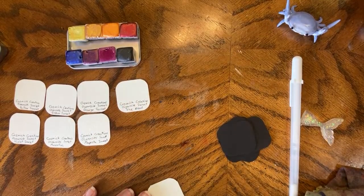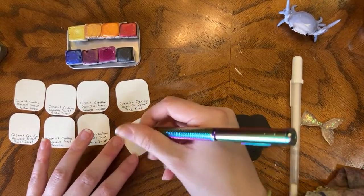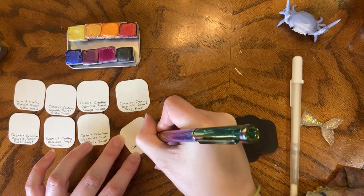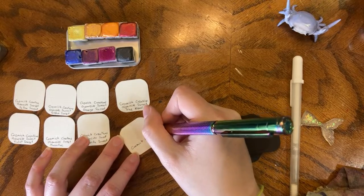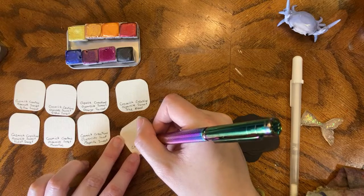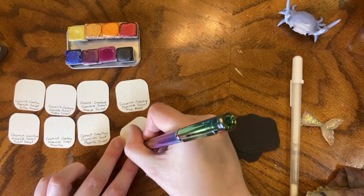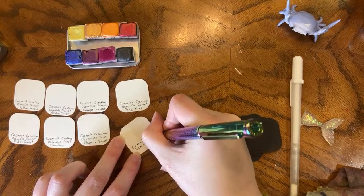All right, one left. We just have Black Sunset left. Well, I'm excited to try it then. If you liked it enough, you bought a kilo of this pigment, I am highly excited to try it. Oceanside Sunset.